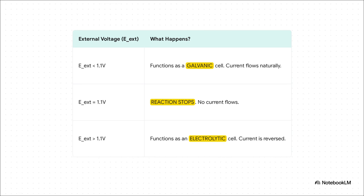Now, if we apply exactly 1.1 volts, we get a perfect stalemate. Everything just stops. No current flows. But, and this is the cool part, if we push with more than 1.1 volts, we completely overwhelm the cell. We force the current to reverse. Electrons are now forced to go from the copper to the zinc. And just like that, our galvanic cell has become an electrolytic cell. We flip to the other side of the coin, and now we're using electricity to drive chemistry.